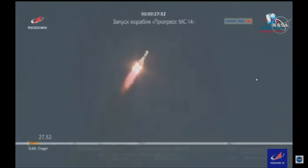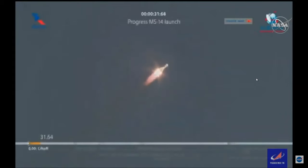So here we have the feed. So beautiful. All parameters are reported to be normal. Everything normal right now. The International Space Station is now flying directly over the Baikonur Cosmodrome. That is the launch window, and that's why they launch at this time.